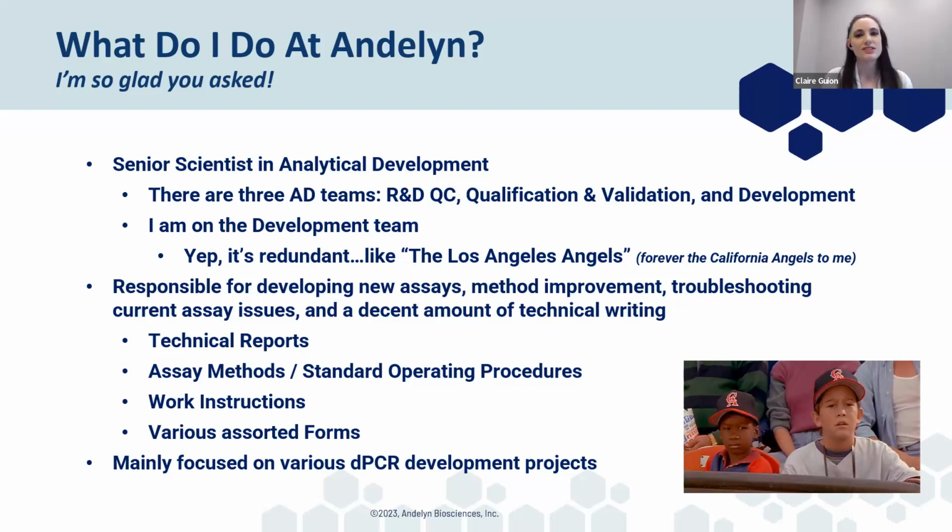So my main focus since joining the analytical development team has actually been digital PCR. And even that was kind of accidental. The way that I went about that is my manager at the time was working by himself to try to develop our first ddPCR assay. And I asked if I could help him. And 5 years later, I'm now one of the people in our company that focuses a lot on digital PCR.